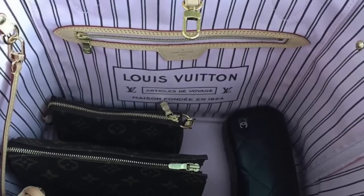I had listed them on eBay, and I ended up finding a local buyer who contacted me privately. We met in a public place. My husband came with me, and it ended up working out. A few years later, I decided I was okay with Vachetta, so I bought another monogram one with the rose ballerine interior, and I will be inserting a lot of pictures.